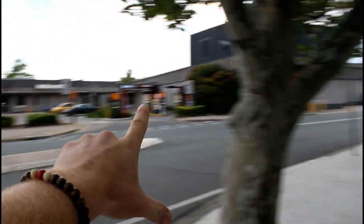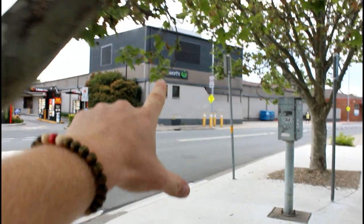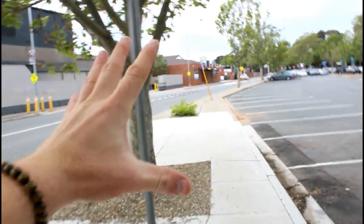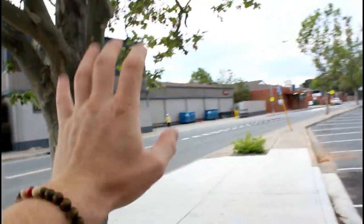McDonald's here, and we've also got Woolworths as well in Dixon, which is awesome. Woo! Means I won't starve to death and I'll be able to get some cheap food.